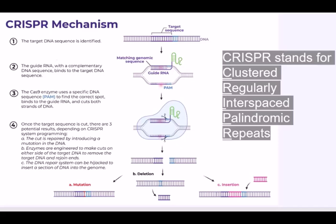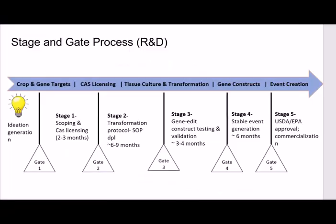So now, what is it that we want to do in cannabis, right? How do we go about this? So this is, in essence, the R&D process which we do, right? So we have an ideation. First, we brainstorm. What is the target we want to modify in a plant? So the first thing is, once we do that, we go after what is called scoping and Cas licensing. Because everything we can do in a lab, we can construct the DNA, but the Cas9 is owned by certain agencies, certain companies. So we contact them and say, okay, we are now ready to do Cas9 editing. Can we have that license, please?